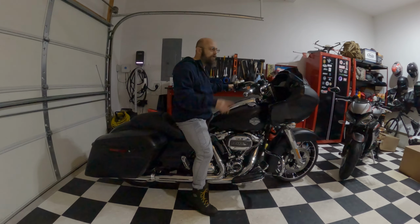All right, so now I'm going to show you the new seat. I'm going to get this thing off, put the new seat on, get back on the bike, and show you what it looks like with the new seat.